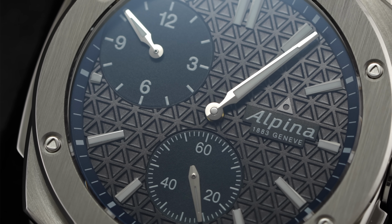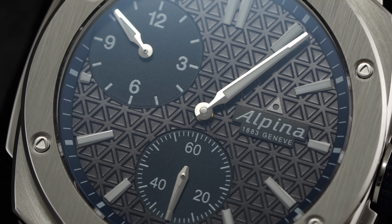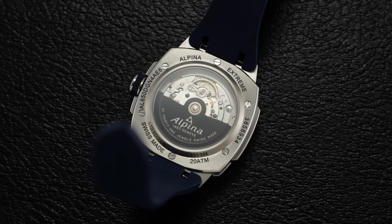Alpina is known for their Explorers watches and having some of the best finished cases for their price segment, and is able to make this regulator more aggressively priced by way of the reliable Sellita base caliber, which is in view beneath the Sapphire Exhibition caseback on the inside.